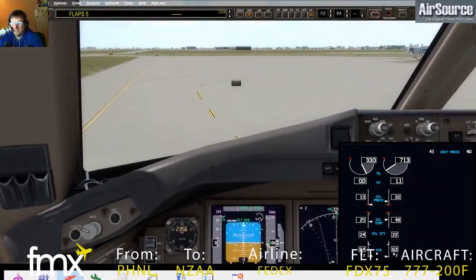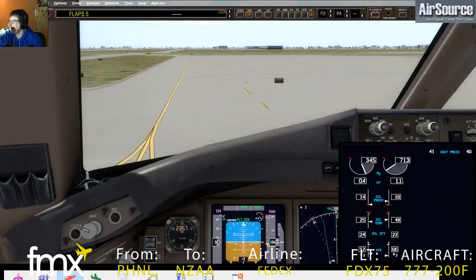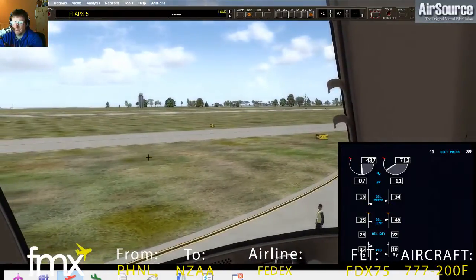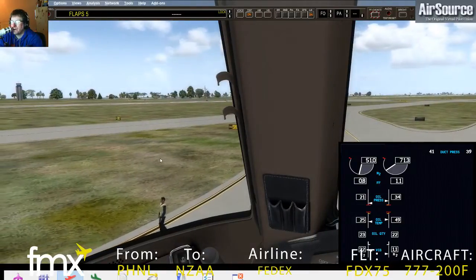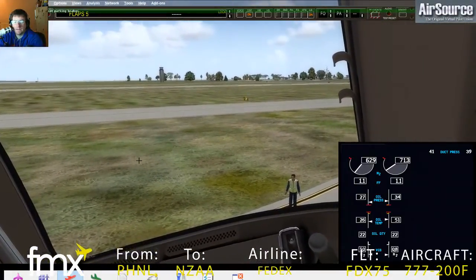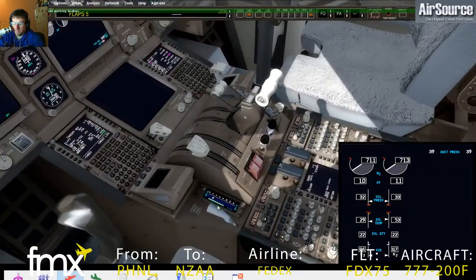And here's the centre line. So we're going to taxi. There's Alpha November. We want to cross the runway over to Golf. Set parking brakes. In a minute. Hang on. Brake set.